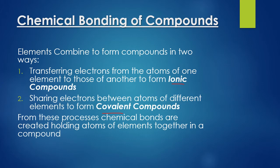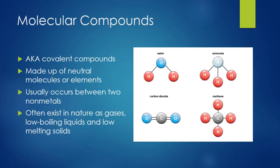Well, ionic compounds are when electrons are transferred. So we're going to see ions form, and we'll talk a little bit closer about exactly what ions are. For covalent compounds, this is where electrons are shared. Looking at this a little bit closer, covalent compounds where electrons are shared are often called molecular compounds. So those names are interchangeable. When we're talking about sharing electrons, that means we have neutral molecules or elements.